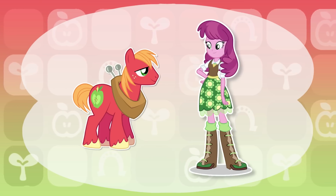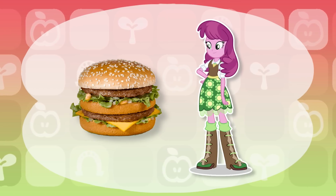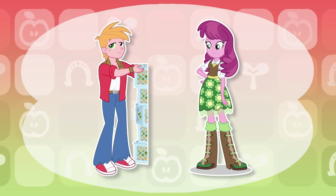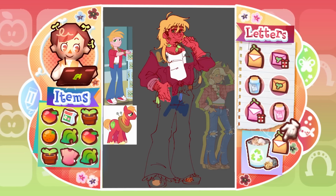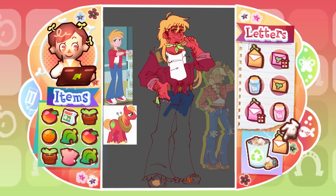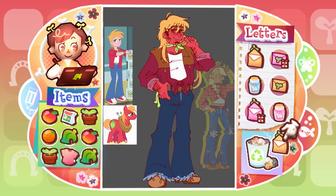She was now an adult, and a teacher at that. But Big Mac is a student, and a child. Is that not a little weird? So my main goal was to make him look more adult and mature looking, because no, we're not repeating that situation. To contrast Shining Armor's twinkness, I made sure Big Mac was big.